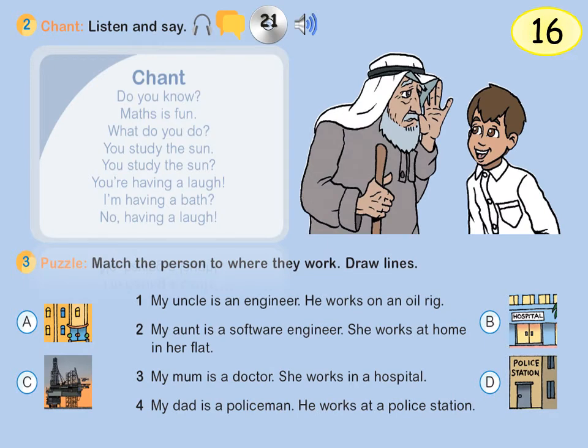Saudi Stars 1. Activity 2. Chant. Listen and say. Do you know?